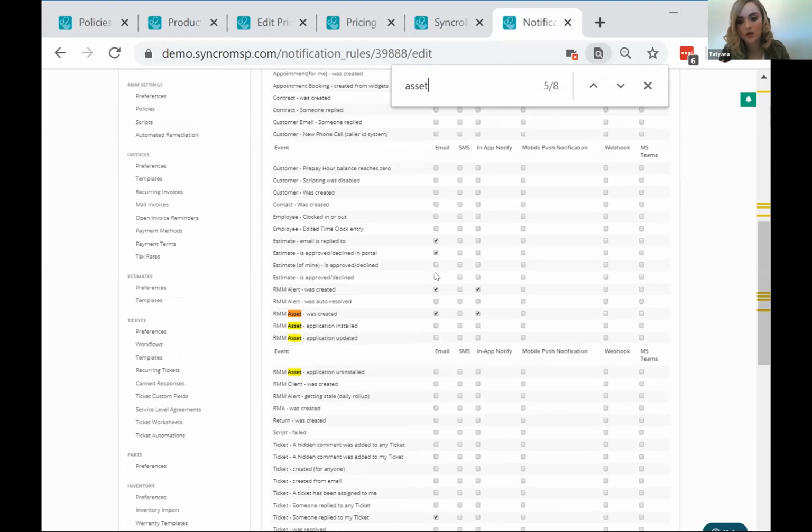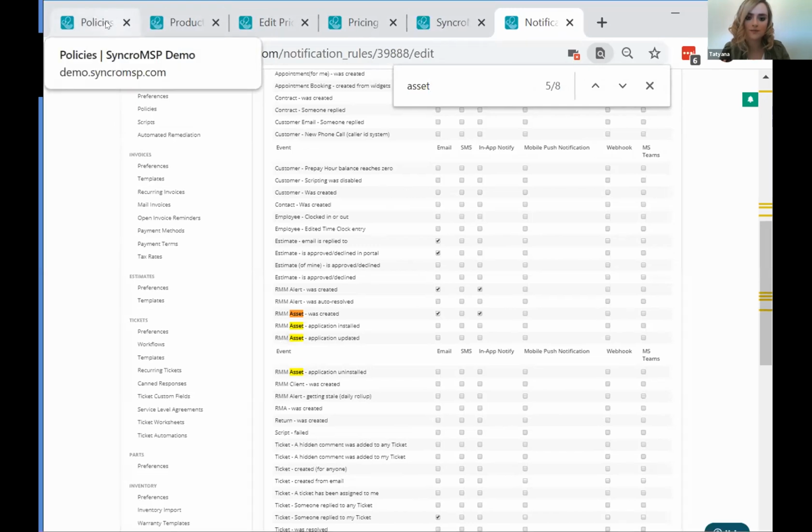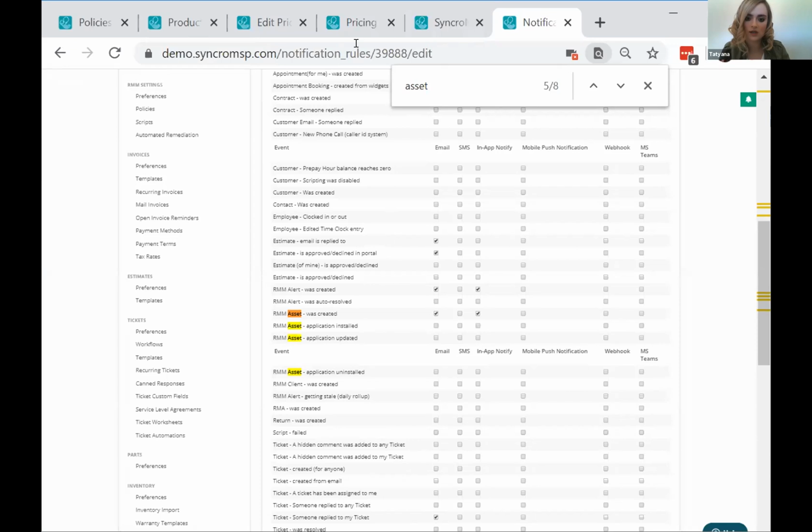So you could get an alert that a customer has deployed the Syncro agent onto their own endpoint, and you could then investigate how it got there, if they used a link that you've sent them from the ticket, or if they used this new sign-up flow. So that's something to consider there too. Let me just double check the chat and see if there's any additional questions. Nope, don't see anything. Hope that helps.